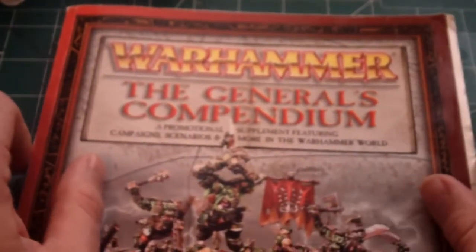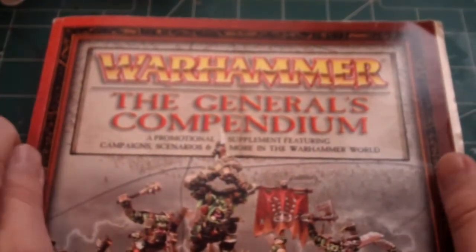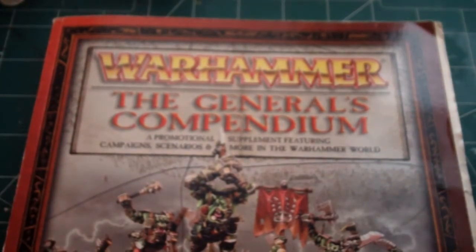The first of which is this. It's the Warhammer Generals Compendium. Now this came out some time ago, put out by Games Workshop, obviously. And it's for Warhammer, not 40K, so it's fantasy, my personal favorite.